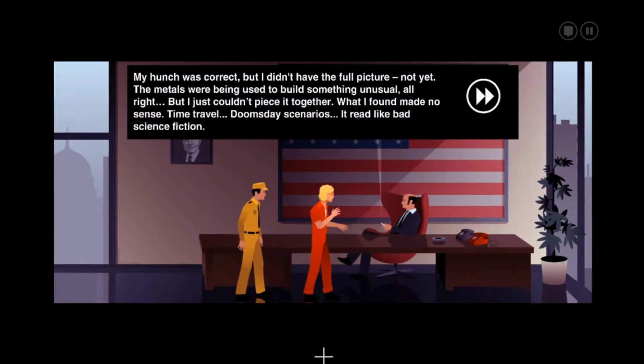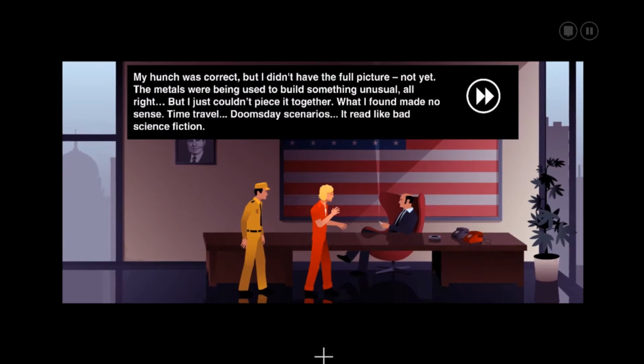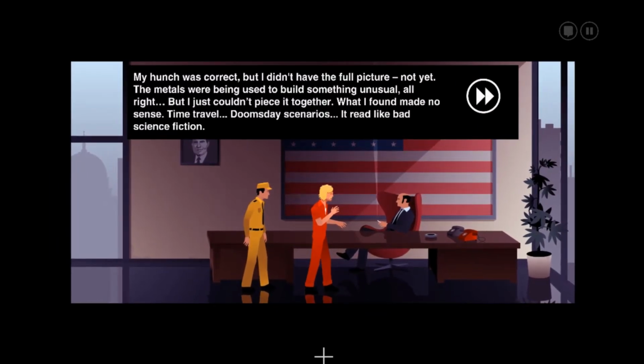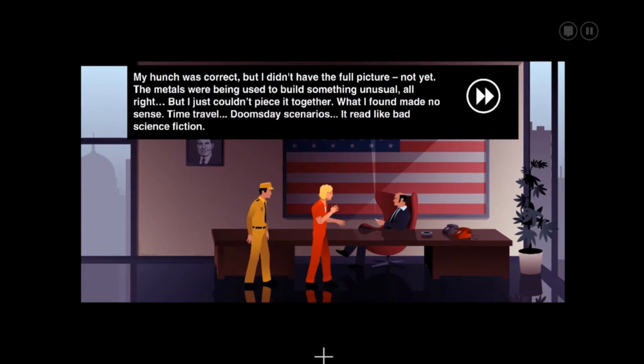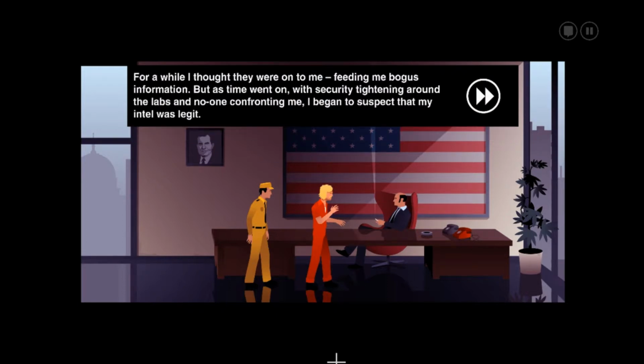My hunch was correct, but I didn't have the full picture. Not yet. The metals were being used to build something unusual, all right. But I just couldn't piece it together. What I found made no sense. Time travel, doomsday scenarios. It read like bad science fiction. For a while, I thought they were on to me, feeding me bogus information. But as time went on, with security tightening around the labs and no one confronting me, I began to suspect that my intel was legit.